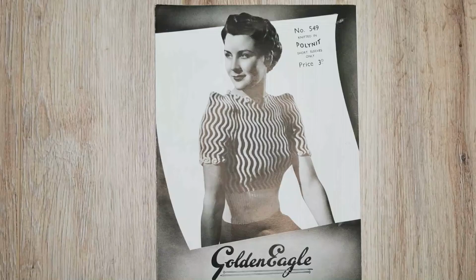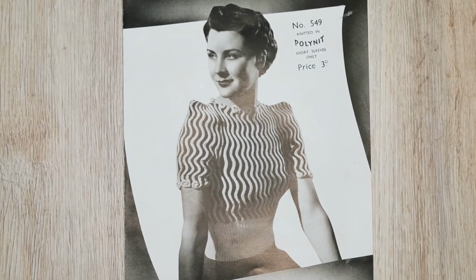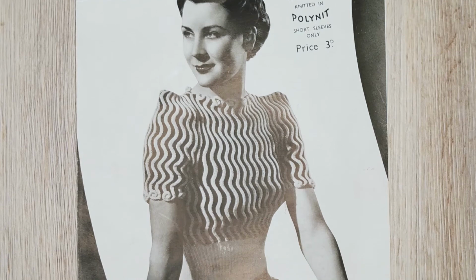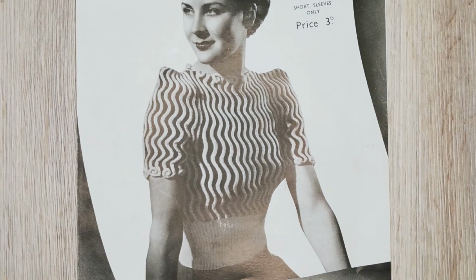The pattern just calls it a lady's cardigan, and it's for a 34-inch bust, and the back is worked in white only, so at least you don't have to read the pattern for that. The 4th Golden Eagle pattern the Yarn Fairy brought us is number 549, and isn't it incredibly striking? But not sure Yarn Fairy what it will do if stretched over a fuller bust. It's called the Sea Waves jumper, and I hope it doesn't make you seasick looking at that pattern.